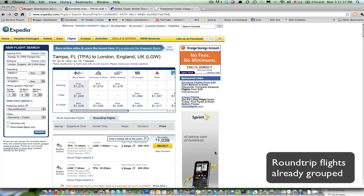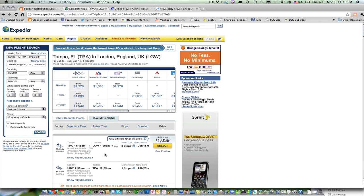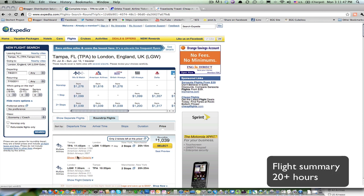What you will notice here is a teaser where Expedia indicates that there are only two tickets left at that price. And we have American Airlines outbound, two connections to British Airways, taking 20 hours and 15 minutes in the outbound, and then return the same. British Airways connecting to two American Airlines flights, again, over 20 hours in that trip.